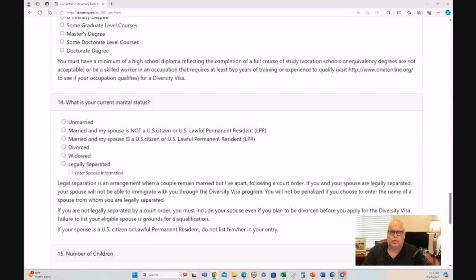Now, in all cases where you choose an option that allows you to not add your spouse when you actually have an eligible spouse, in all cases, that will result in disqualification if you choose badly, right? If you choose unmarried, or if you choose divorced, widowed, legally separated, or married and my spouse is a US citizen, in all of those, if you cannot prove that status, then it means that you actually were probably married, and you, for whatever reason, didn't want to add your spouse onto the entry form, but should have done so. And in that case, you will be disqualified.